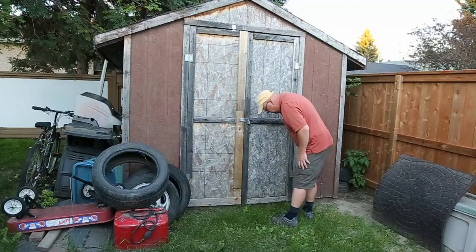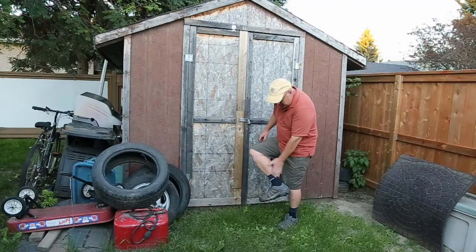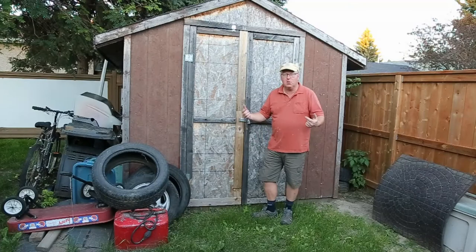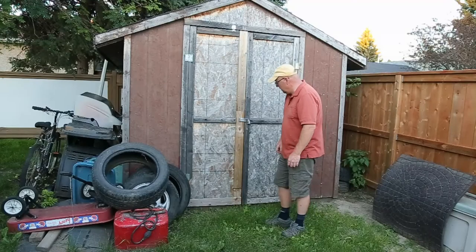Interesting job today. I've been called in by a buddy of mine, and he says there's a family of skunks living underneath his shed. So I'm going to try and get rid of them. Now, we're not going to hurt them or anything like that. We just want to evict them. So I'm going to take a look around and see where they're getting in. I'll grab the camera.